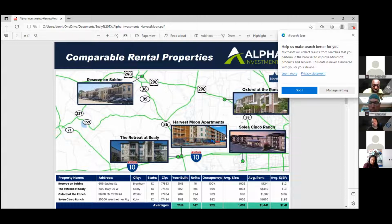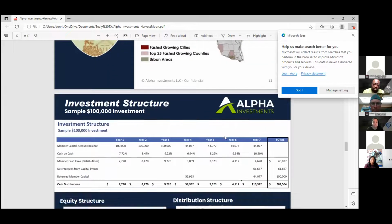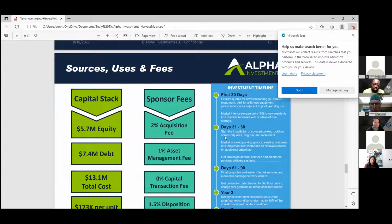Besides the property management that you're going to be replacing, what other value-add opportunities do you see with this potential property? Yeah, we actually outlined that right here. As I mentioned, 60 spaces for covered parking. We're going to do a monument, additional fitness equipment, and a patio outdoor area adjacent to the pool. And we're looking at the leases right now. There is a percentage of people that have pets because they have to pay a fee for that, so we're going to be looking into doing a dog run.